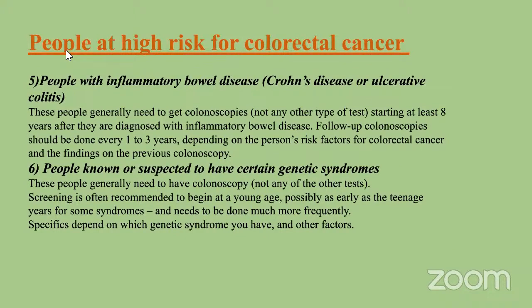People at high risk for colorectal cancer, and also people with inflammatory bowel disease, Crohn's and ulcerative colitis. These people generally need to get a colonoscopy, not any other test. We should do the colonoscopy for these special people starting at least 8 years after the diagnosis of inflammatory bowel disease. Follow-up colonoscopies should be done every 1 to 3 years, depending on the person's risk factors for colorectal cancer and the findings of the previous colonoscopy.